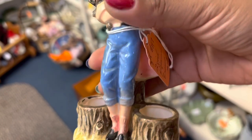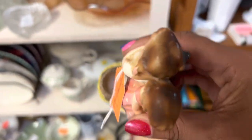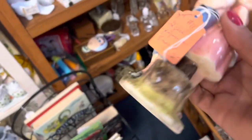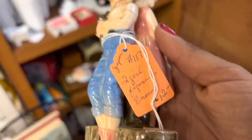I've never seen this one before. I think I'm actually going to look it up. So I only found one, and it sold for $25, so I think I could double my money, but honestly, it's just not my favorite design. I think I'm gonna hold out.